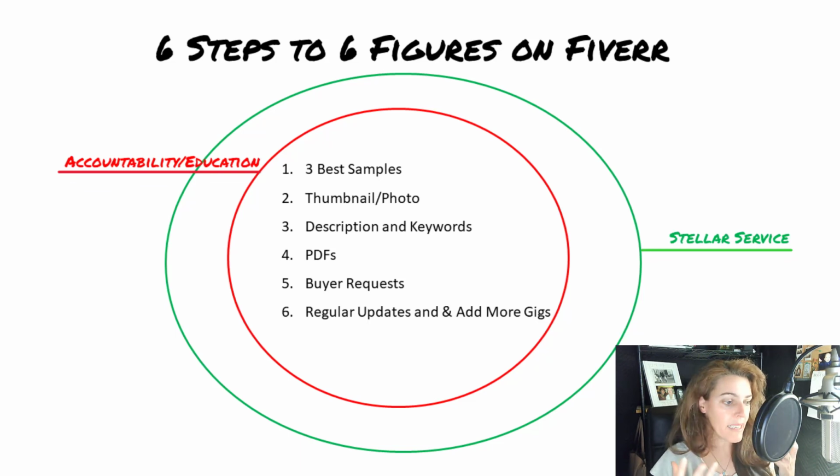So take Fiverr for what it is. It's a way to get work. It's a way to be connected with people who are looking for your services. That's why I got on Fiverr. And use this so you can really make some money, change your life. 6 steps to 6 figures on Fiverr.